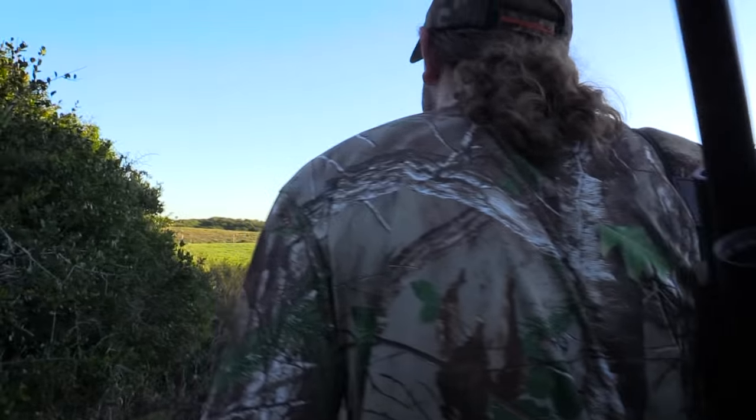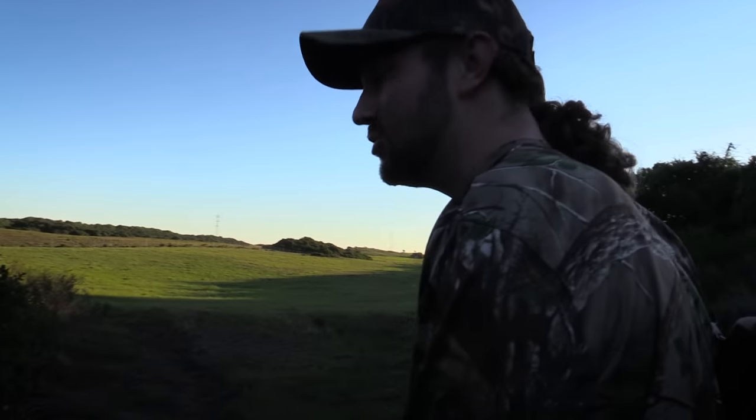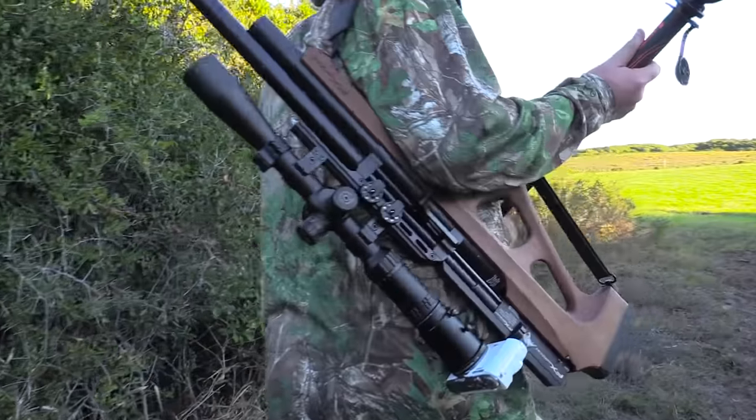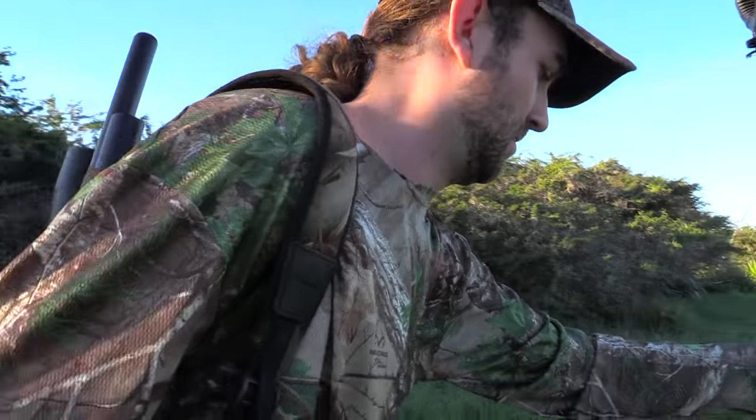Well, persistence pays off as we round a corner and come face to face with an absolute monster of a spurwing goose. I set up for the shot as quickly as possible and just watch how this one plays out.